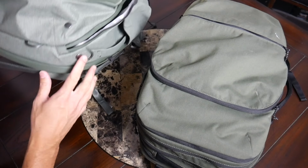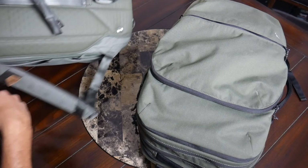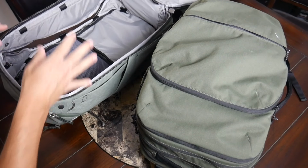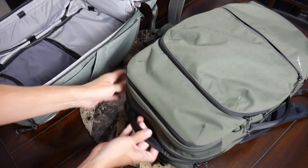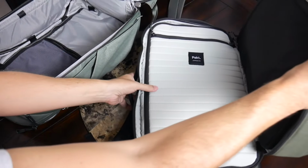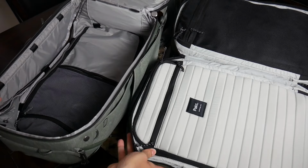And then as far as opening these up to get full visibility and for when you're packing the bags out, Peak Design has a more kind of traditional clamshell style approach. So it opens up flat, and then you have kind of this bucket of space that you can fill up. Pakt, of course, is well known for having more of this split suitcase style layout. So it's opened up, and you have these two dedicated areas that you can use for packing.